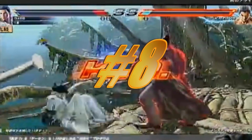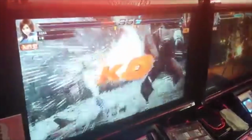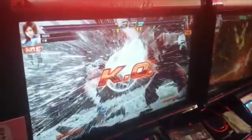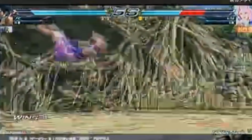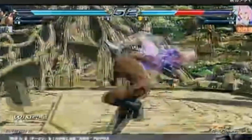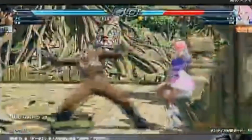Number 8. Holding back on the stick during Paul's Rage Art alters the Ender part of it. You can choose to let the Rage Art play normally or hold back during it, and Paul will not do the Death Fist finisher. If you don't do that Ender, you can replace it with your own combo. So yeah, no one knew this obviously, and so that means Rage Arts will not always look the same, or at least potentially will not always look the same.